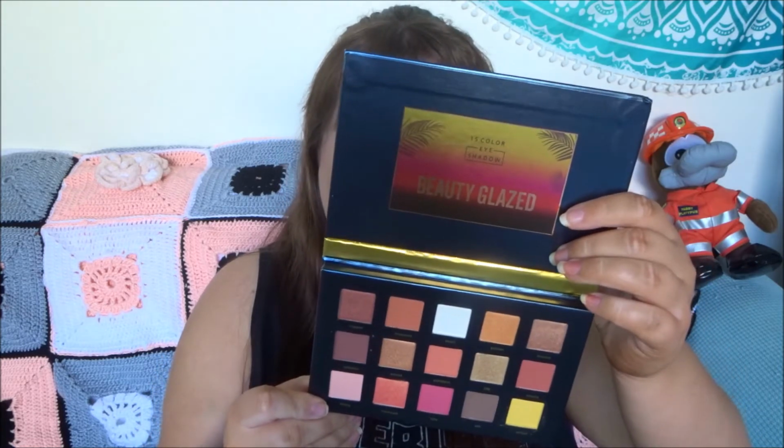What I really liked, it's got the names on the back just here, and it's also got the names on the front as well.